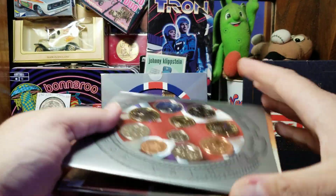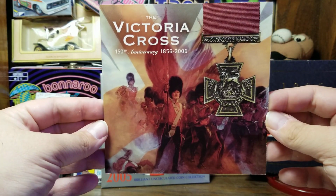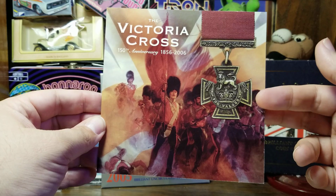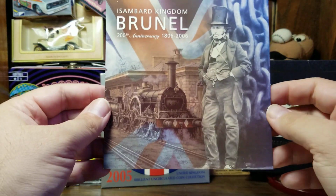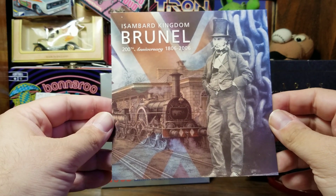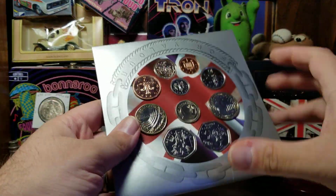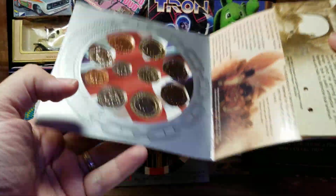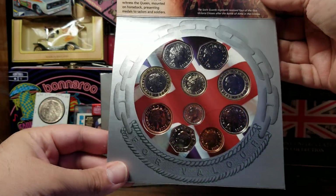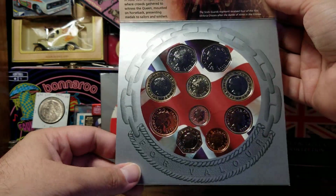As we open it up, there is a little art card that comes in it that has a drawing of the Victoria Cross. This particular year was the 150th anniversary, and it has a drawing of the cross. On the other side, we have Isambard Brunel, the 200th anniversary of his birth date, and I like the steam train, which is shown on here. As we open this up further, we see the heads side of the coin, and it's, of course, going to be Queen Elizabeth with the portrait that they were using at the time, with the tiara head.